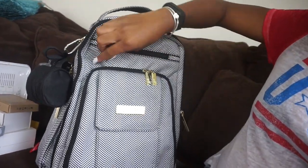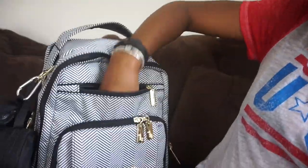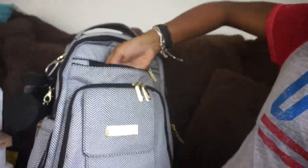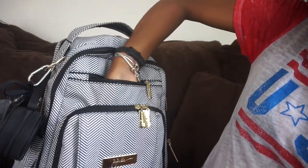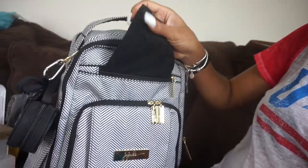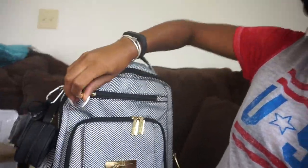I need to switch everything from here into the other one. This right here is the little check pocket, and this is where I'll usually keep my phones. It's pretty deep, as you can see. So that's where I keep my phones, and it has this soft material so it doesn't scratch up your phones and everything.